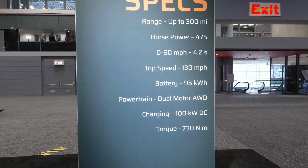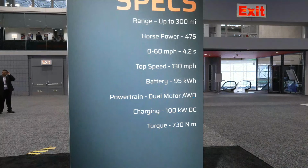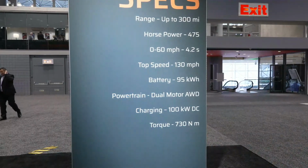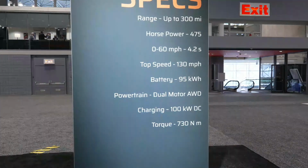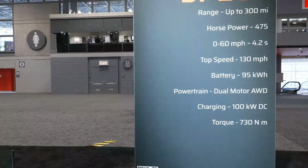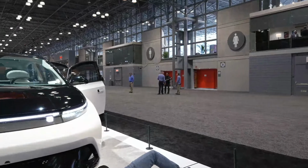So the standard model will have essentially close to, but not up to, the same specs. I believe it's up to 230 miles of driving range. I think 0 to 60 is a little bit slower than that. The battery will be 75 kilowatts. It'll be single motor, rear-wheel drive.